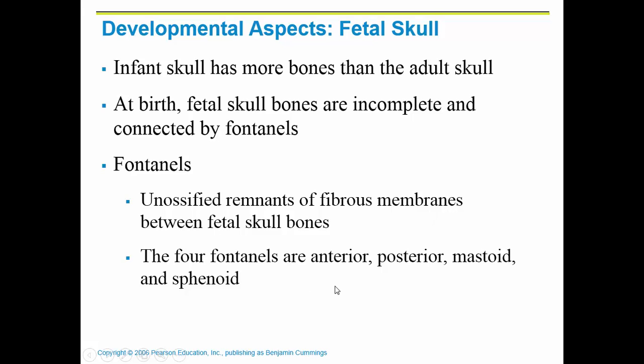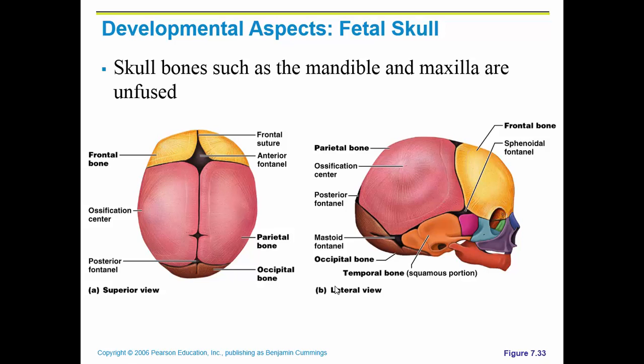There are four. There's one called the anterior, posterior, mastoid, and sphenoid. And this shows you the picture of it. The anterior fontanelle is the one that we call a soft spot on a baby. They say not to touch it too much, but it is the largest of the fontanelles. And what these fontanelles are allowing us to do is for our skull to grow as we are growing up and our brain is developing.